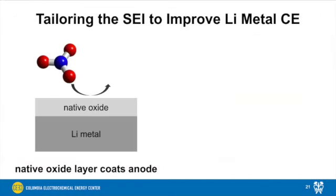I think the one big takeaway is, when we do these experiments now, instead of thinking about our electrolyte decomposing on the surface of lithium metal, we're always trying to think about the fact that we have this native oxide on top of it. And it's this native oxide that our electrolyte is interacting with rather than the lithium metal itself. And that's probably changing some of the reduction pathways and how we think about them.